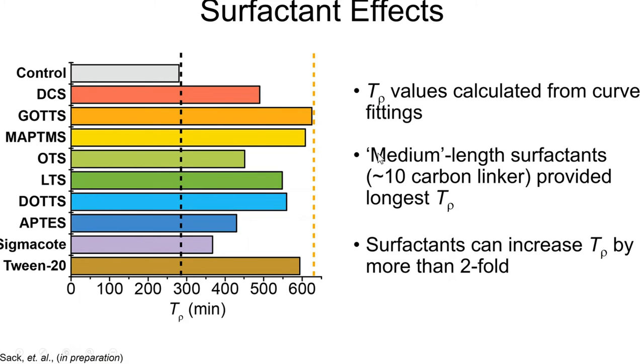the better surfactants basically doubled the amount of time that the parahydrogen stayed parahydrogen. They all had differing effects, but some of them did quite well. It's basically the medium length ones, with silicon and about 10 carbon links for that surfactant. So it's a useful effect, and potentially interesting.